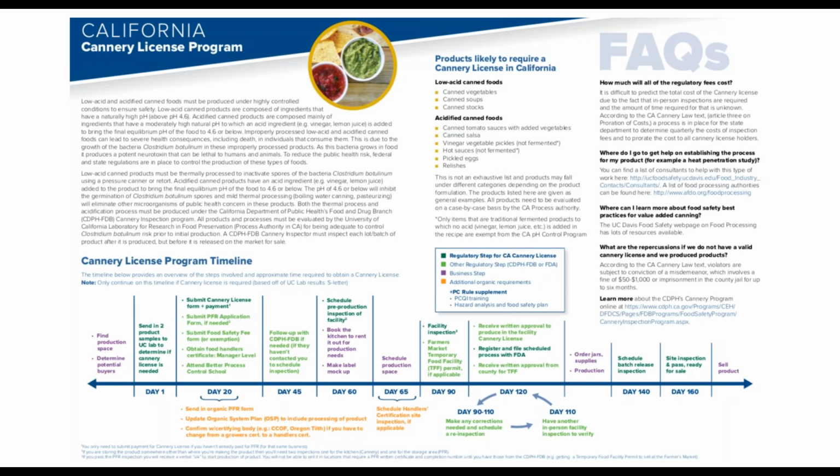So in addition to several filings with the state, you're also required to take a very specific training course for producing these types of foods, the Better Process Control School or the Acidified Foods Manufacturing School. We offer both of those courses through UC Davis. We actually have our Acidified Foods course coming up September 18th. So if you're interested in producing a hot sauce or an acidified food, I do encourage you to check out our website and look into taking that course.